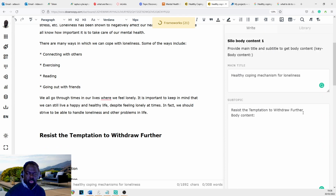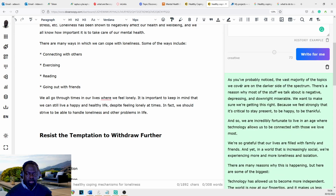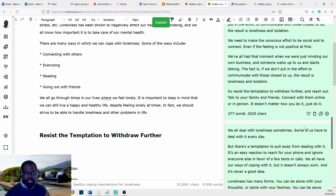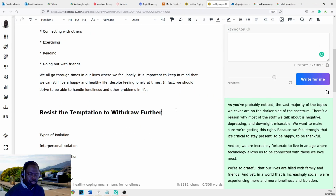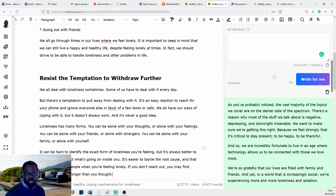So, resist the temptation to withdraw further when we struggle with loneliness. I forgot to start off the conversation. Maybe let's see if that works. As you probably noticed, the vast majority of the topics are covered. Nope, that doesn't work for me. We all deal with loneliness sometimes. Some of us have to deal with it daily, but there's a temptation to go. Yeah, I like it as well, actually. So that could be the next bit. Already, I've got almost 500 words now.